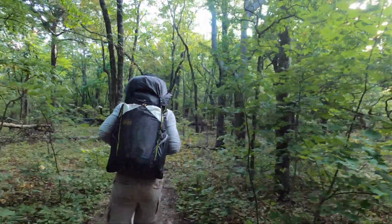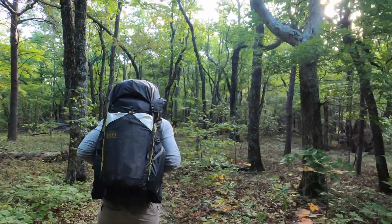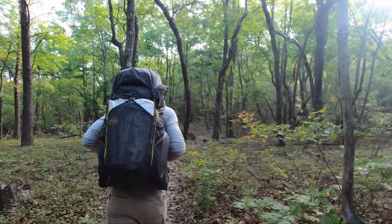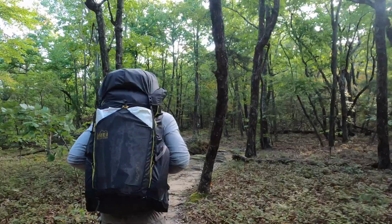Not to frighten you, but if you look forward and up, you don't see the sky. Yeah, there's a mountain up there we got to climb. Yes, Hernandez Peak is between us and getting out of here, so yep.